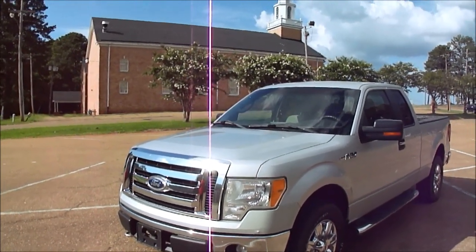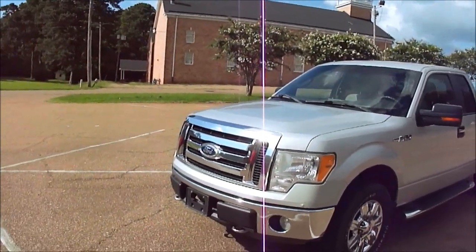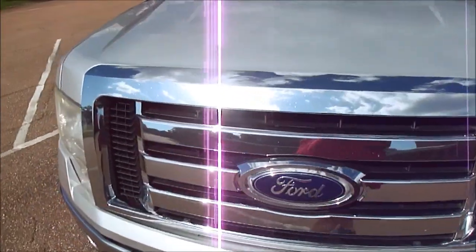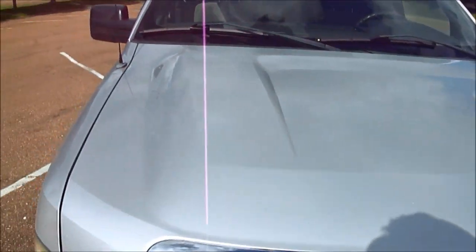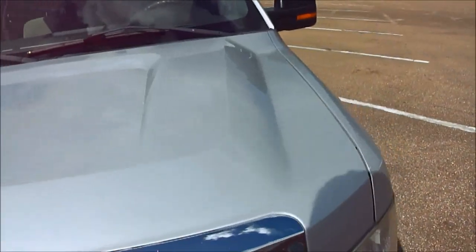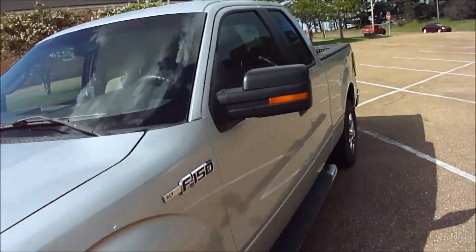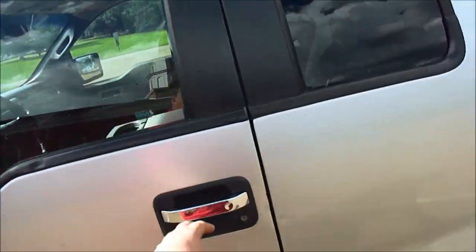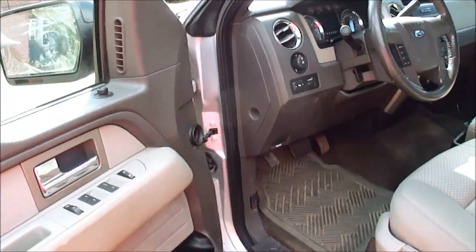I'm going to take you on a test drive in a minute after I do a quick walk around tour of it. Let me start up front. You can see the grill is nice. Usually there's a lot of bubbling up front, none of that. I don't even think there's any rock pecks in this hood. Got one little light scuff here. There's little light scuffs here and there, but for 322,000 miles, this truck's in pretty good shape.